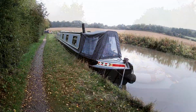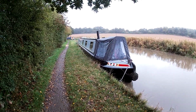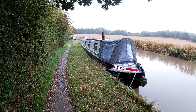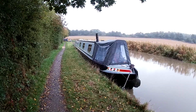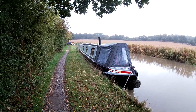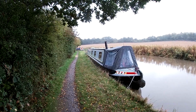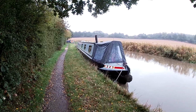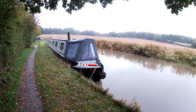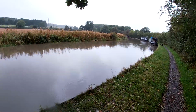This is our mooring for tonight. It's just north of Nuneaton. We've passed through Nuneaton and we're actually a little bit ahead of where we should be, but that's basically because the moorings that we'd got down as our mooring location didn't look particularly appealing. So we've carried on, we've found somewhere, and there's a few more boats here.